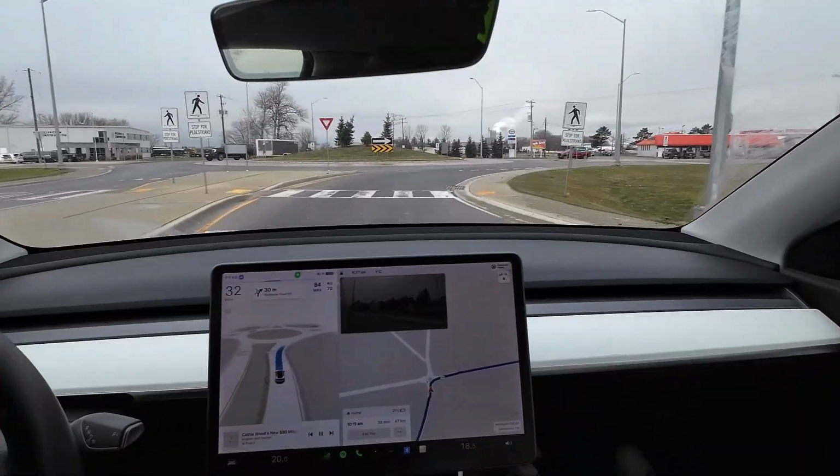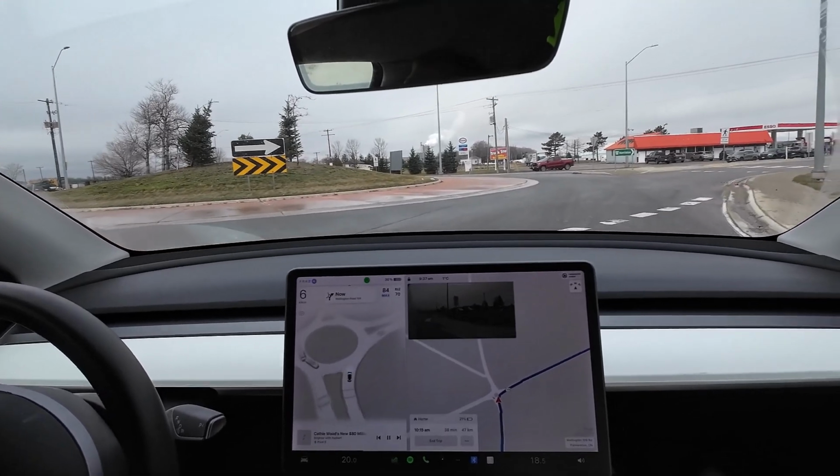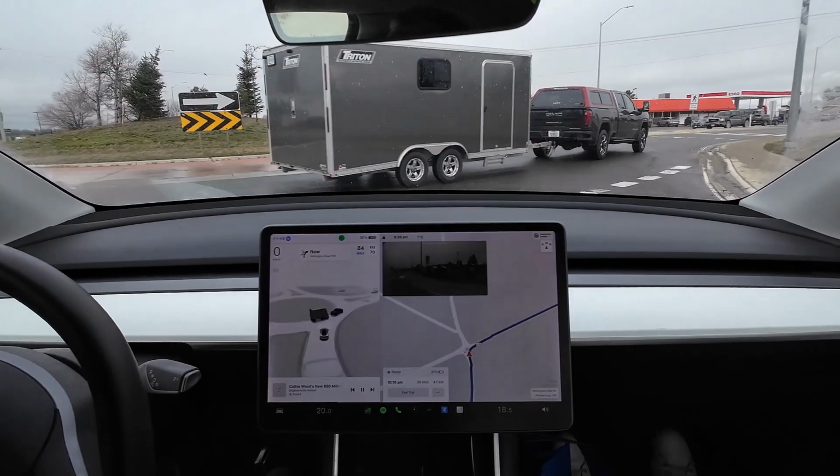Once the weather cleared up, the rest of the drive home went great, including a lovely roundabout where it yielded nicely to a couple of vehicles. Again, this was just so smooth and human-like, it was really, really impressive.